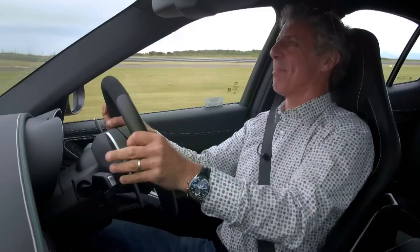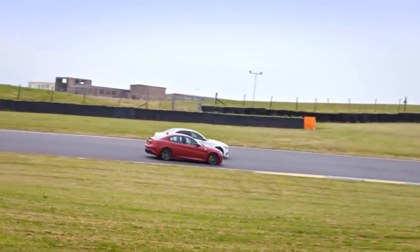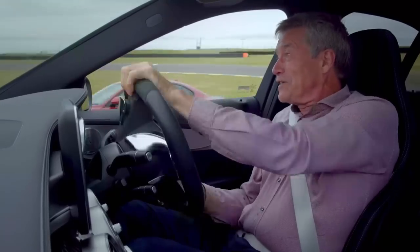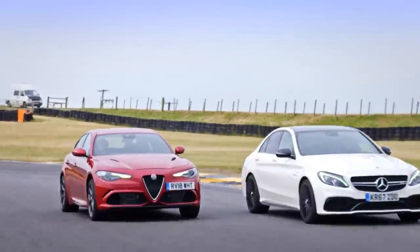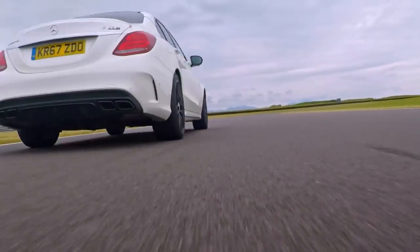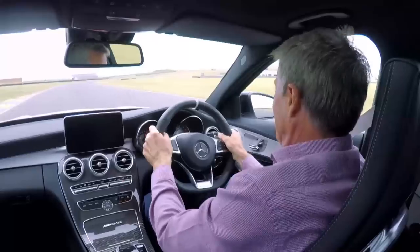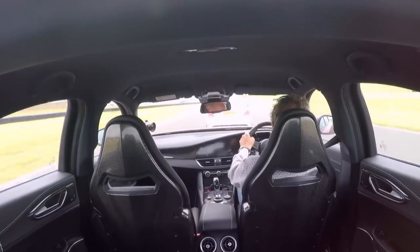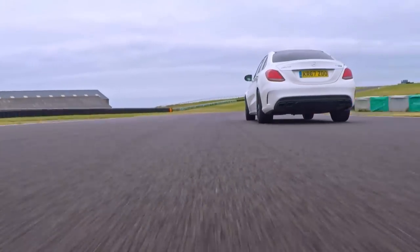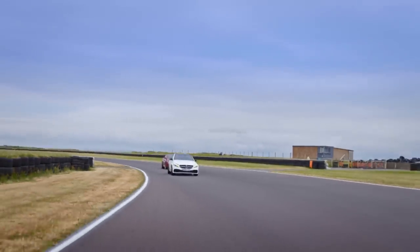I'll have to defend. He's coming. He's going to block me, but this corner is called banking because it's got banking. He's having a go. You can sometimes just about make it round the outside. Fair play, you stinker. I've got the line. He was brave around the outside then, the boy. Do you know what? There's not a lot in it down the straight. Although the AMG engine is over a litre bigger than the Alfa's, it revs a fraction higher, which means I can accelerate that bit longer before changing gear.